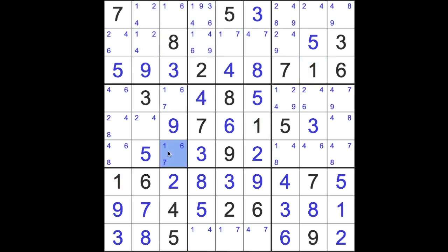Okay, so we've got 1 here and here now, so this cannot be a 1, in fact must be a 6 now. And so let's say this can't be 6, so 6 is there, that's the only place a 6 can go in this block. Let's remove candidate 6 there, and also let's remove candidate 6 there, and from these two squares here. Okay.